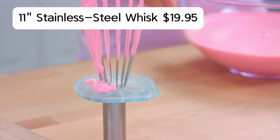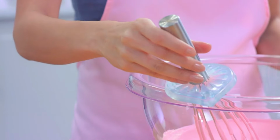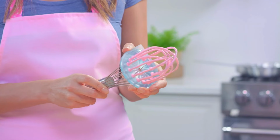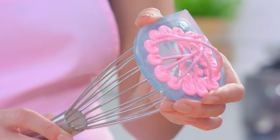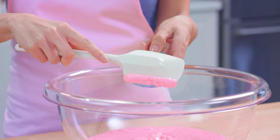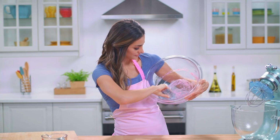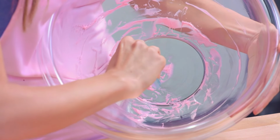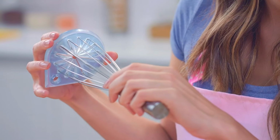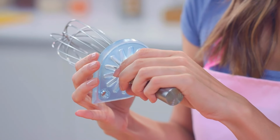This 11-inch stainless steel whisk with whisk wiper revolutionizes kitchen prep by making cleanup fast, mess-free, and oddly satisfying. The patented whisk wiper not only wipes the whisk clean in seconds, but also saves your ingredients, prevents drips, and doubles as a spatula for scraping bowls, even those with edges. Now upgraded with the dual whisk design, it whisks like a pro with dual rows of wires for quicker, smoother results.